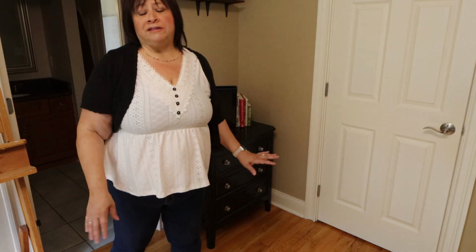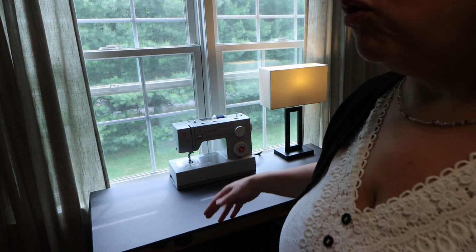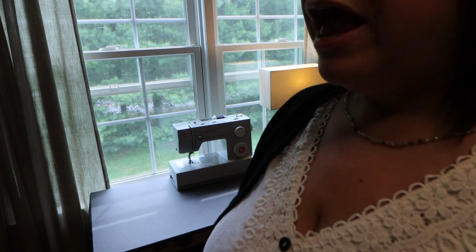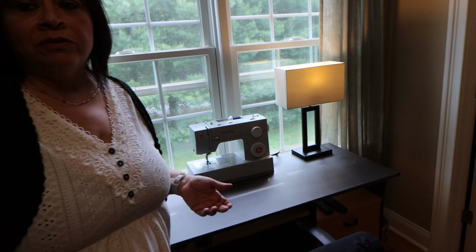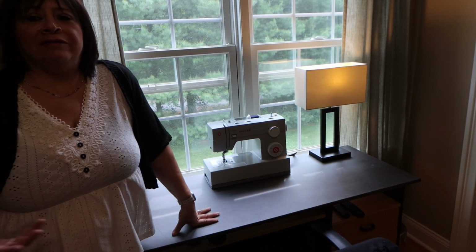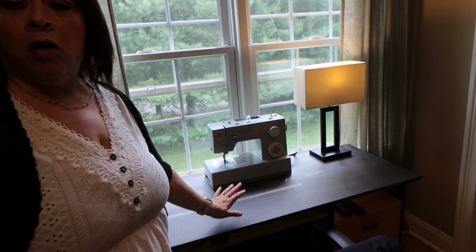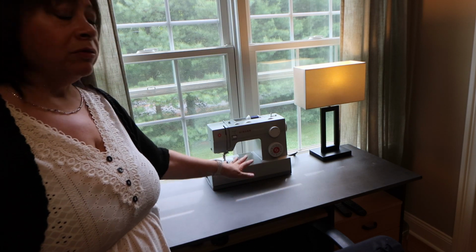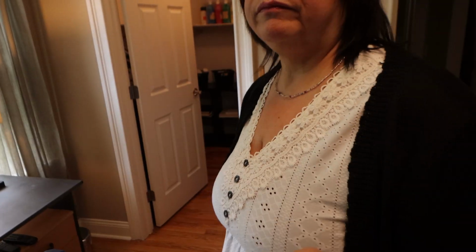So that was awesome. I absolutely love having the ability to have a desk dedicated to sewing or whatever craft that I want to do. Anytime that I wanted to do a craft before, to me it was always a hassle because I would have to get all my stuff out. And I didn't want to have to do that every time. So now my desk is ready, my sewing machine is ready, I have supplies in the drawer. Perfect.